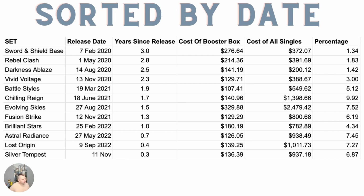So here we go. This one, I actually sorted it backwards, so it's the oldest all the way down to the newest set. Sword and Shield base came out 3 years ago, 7th of February, 2020. Silver Tempest came out on November 11th, 2022. Cost of a booster box.